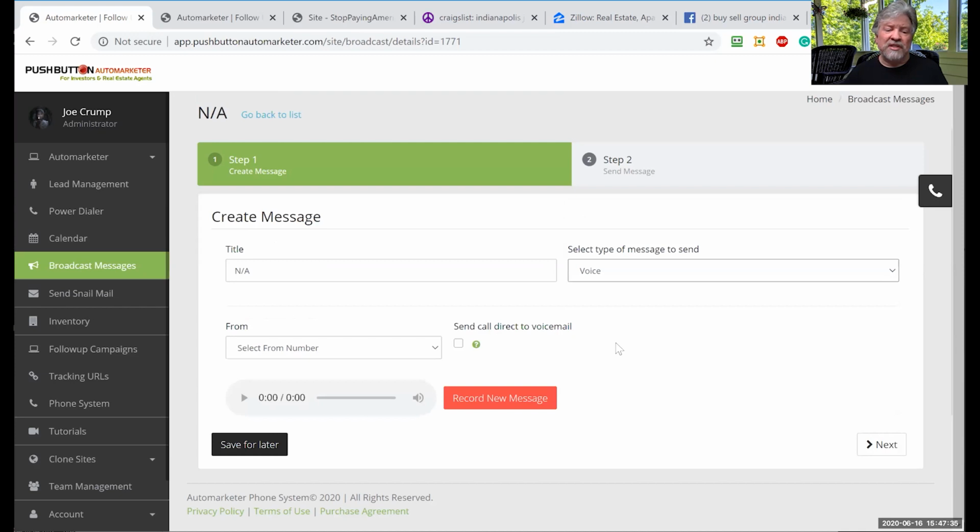If I want to send out a voice message, I can record a new message. Hey, this is Joe. I've got a new property for sale. You ought to act quickly on this because this is going out to 232 people, and I think it's going to sell pretty quickly. It's a really nice property. I think it might fit what you're looking for. Go to this link, stoppayingrentamerica.com, which is going to be your clone site, and check out the property. I think you're going to like it. So you give them the link to your clone site that gives them the information about the property.